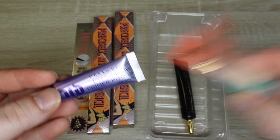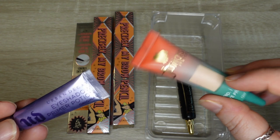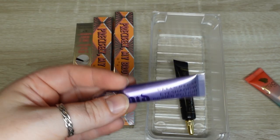But when I do want something that is a little bit more matte and white, if I'm going to do a colorful shadow, I will use this instead of this. Otherwise, this is an all around good everyday eye primer.